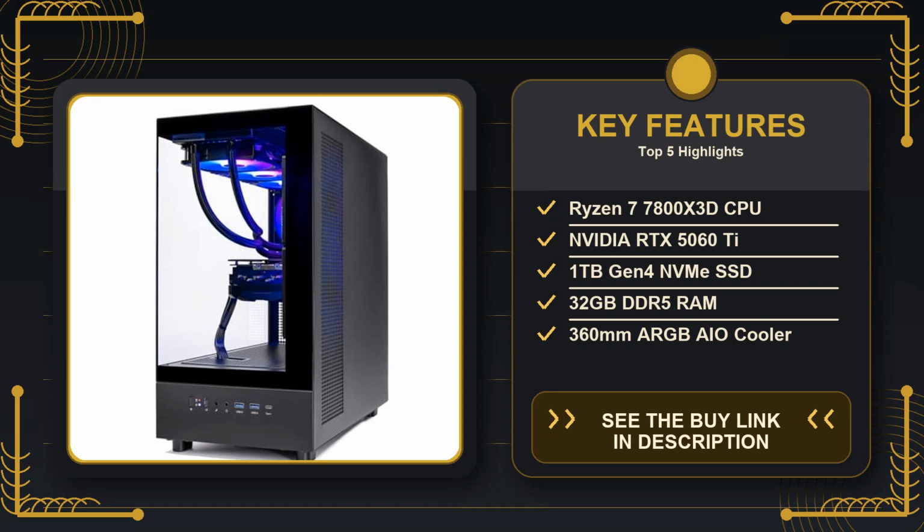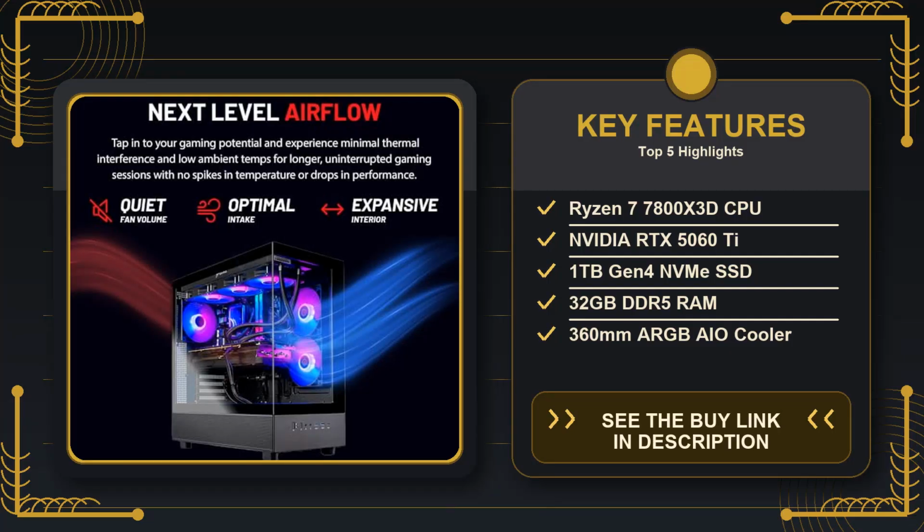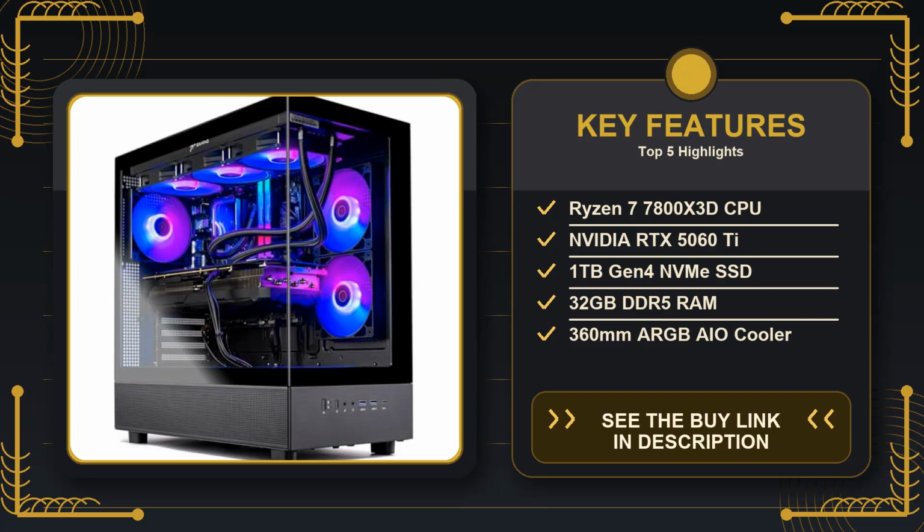The software side is refreshingly clean. There's no bloatware trying to push trial versions of antivirus or unnecessary system utilities. The machine boots straight into Windows 11, and you can start installing Steam, Epic, or whatever platform you prefer right away. That simplicity saves a few minutes of setup and keeps your system lean.